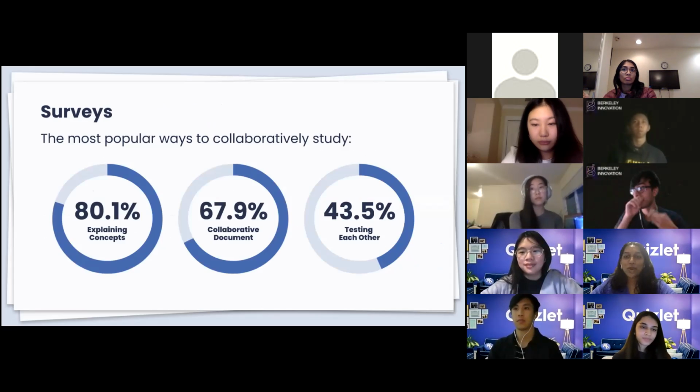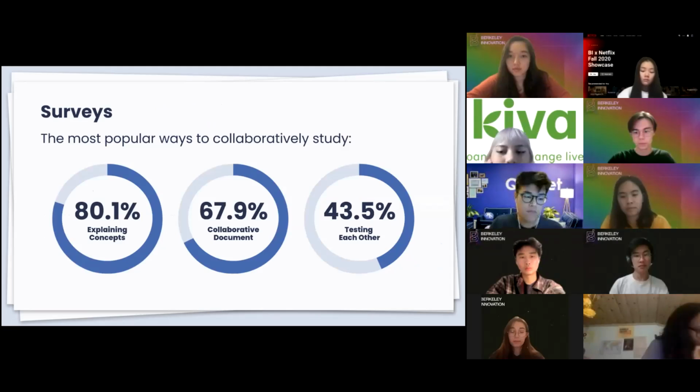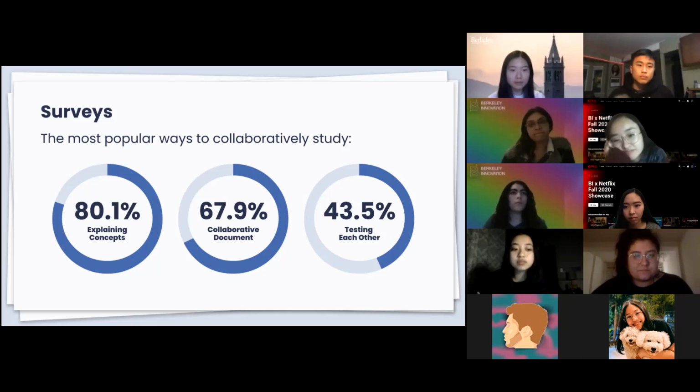So now moving on to our survey, we reached a lot of people, as seen from the number, and we were asking questions that had to do with people's study habits, how they collaborate, their experience with Quizlet, and kind of remote learning as well, because that's a big thing that's influenced a lot of people this year.